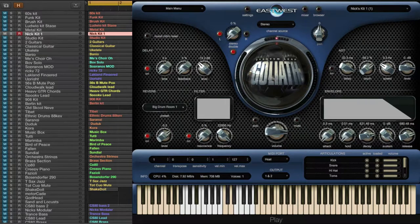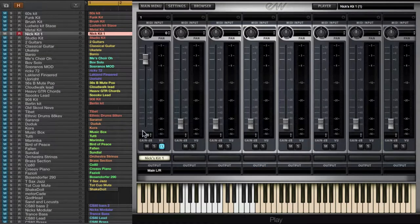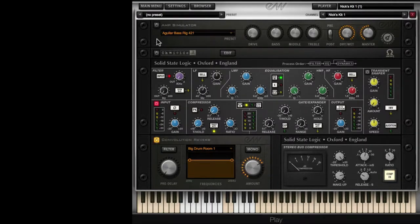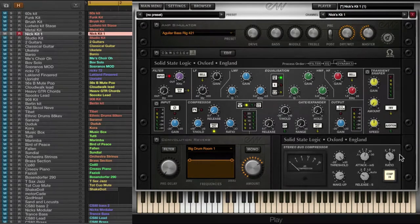Now, the processing on that kit, there is a lot of it that's burned into the kit, and I did add a little bit. So let's go into the mixer, and I'm going to turn off the effects that I have. To turn off, I see that there's these power buttons. I'm going to turn off the power button on the SSL and the reverb just to show you how Nick processed this kit. This is just the raw kit, no compression or anything. I mean, by itself, that is a fantastic sound. You can really hear that Nick is a drummer.